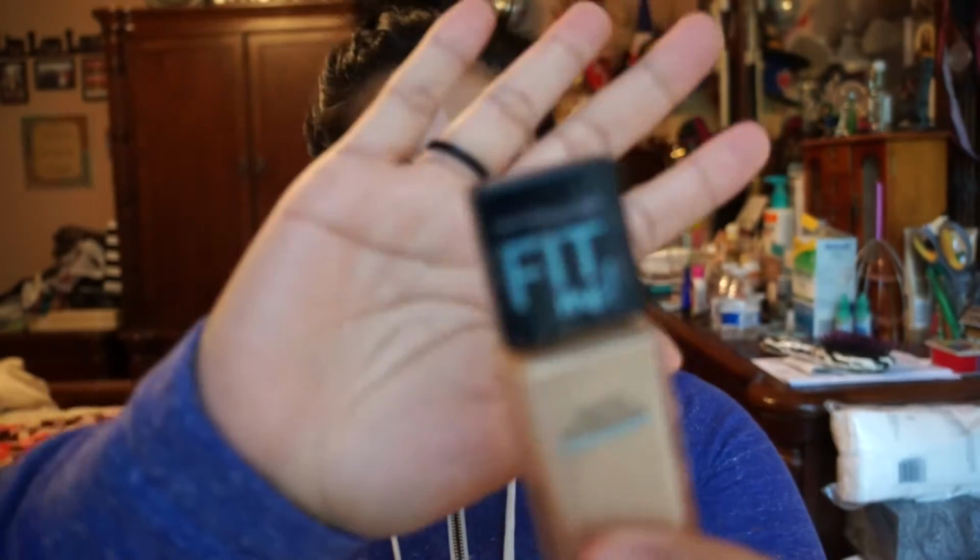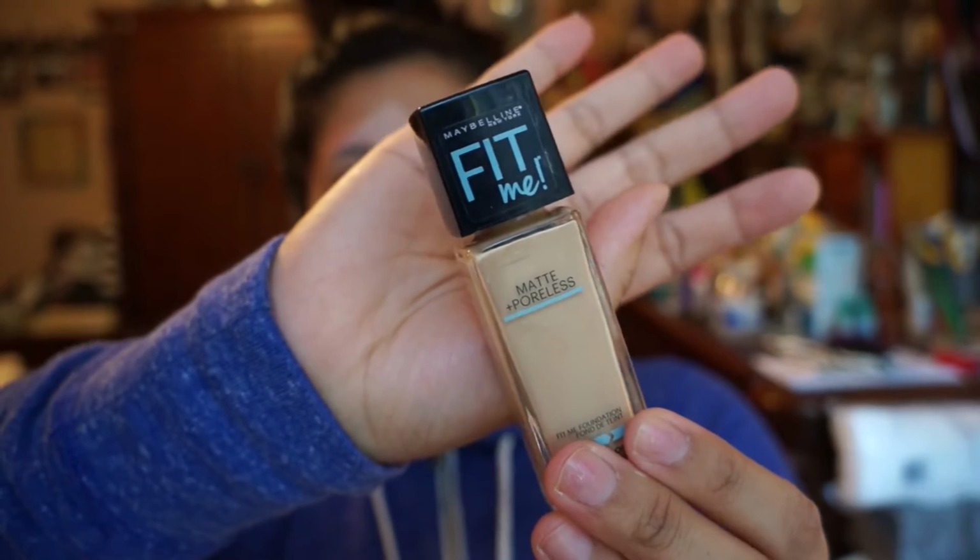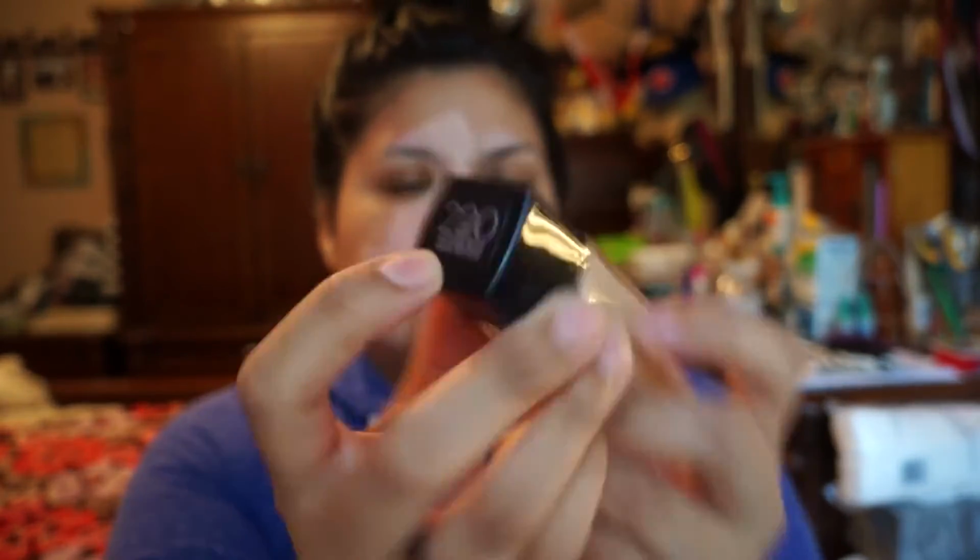Okay, so now I'm just going to do a light layer of my foundation. What I usually use is the Maybelline Fit Me Matte and Poreless in the color 220 Natural Beige. I use this. It keeps me matte for a little bit, but doesn't keep me matte all day. The coverage is medium. It's not really buildable, at least not to me.